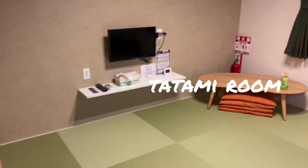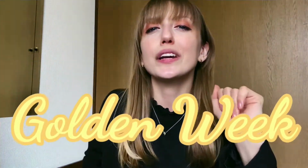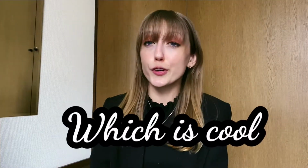Hello. Here is the tatami. Hello everyone. So today is the first day of Golden Week. Golden Week is the week of national holidays in Japan, which is awesome because I get 5 days off. Everybody gets 5 days off, but because of my schedule, I get about 7 days off, which is cool.